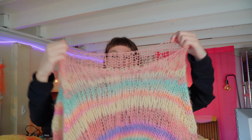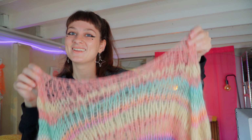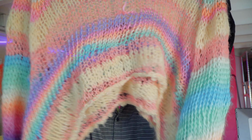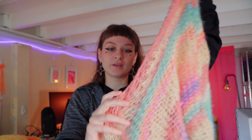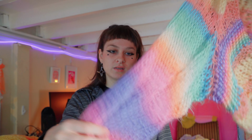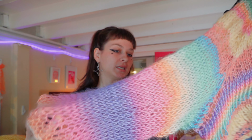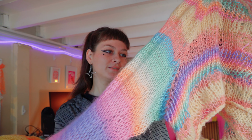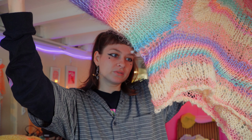I would never sell this because honestly it's a bit of a mess, but it's really nice just for me to wear. It's very colourful. It's made with, I think, all acrylic fibres. I just would never, ugh. That's a horrible mean reaction. Sorry. I just don't love it, you know? But it's nice for me.